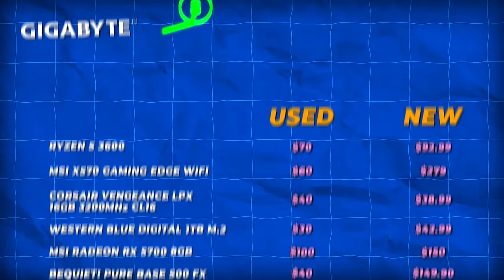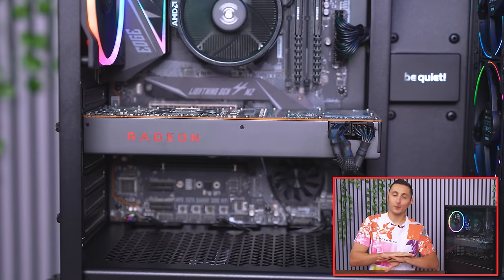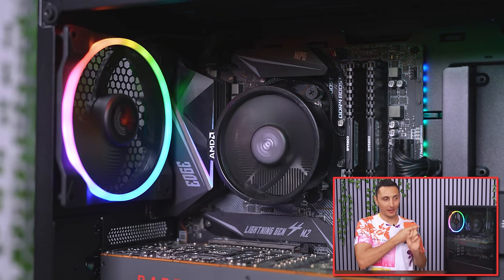But of course, take these prices with a grain of salt because sometimes retailers jack up the prices of older components for no reason. Regardless, I'm sure we can all agree that the money saved buying used parts is well worth it if you're on a tight budget and you want to maximize performance.